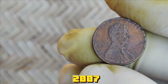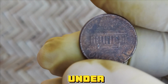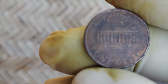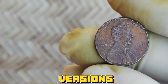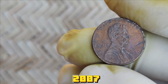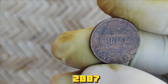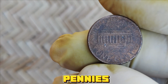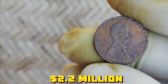So, what makes the 2007 Lincoln penny so unique? Experts believe this rare coin was minted under special conditions, making it an error coin with a one-of-a-kind composition and misprint. Some of these pennies were struck off-center, causing a unique appearance. Certain versions of this coin have doubling effects on the lettering and design. Some versions of the 2007 penny were rumored to be made of an unusual mix of metals. The 2007 satin finish special mint set penny was minted in extremely limited numbers. One of these pennies, graded MS69RD by PCGS, sold for a record-breaking $2.2 million at an auction.